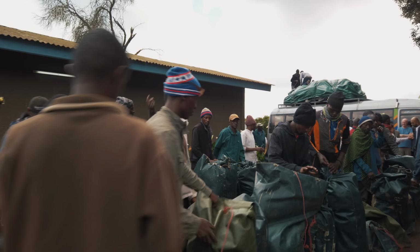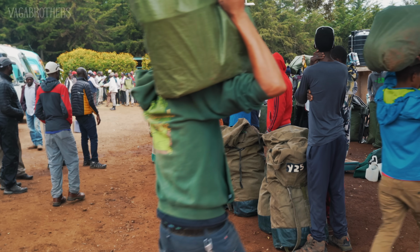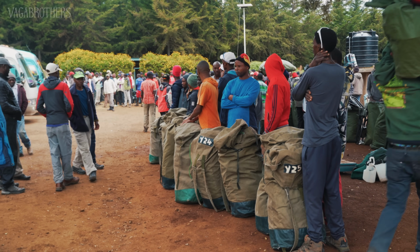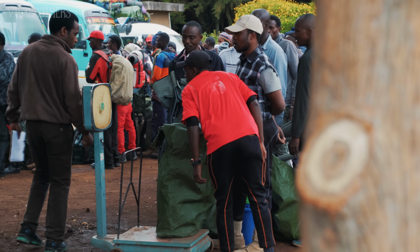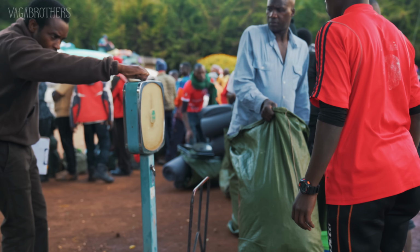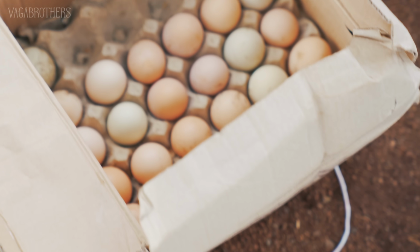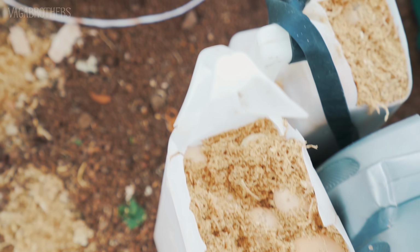So we've got to the gate of the park. This is where everybody kind of signs in, you pay your fees, and then this is where the porters have to weigh their bags. Legally, they're required to have a limit. I think the limit is something around 30 kg, which is like 60 pounds. But there is a scale here. Each porter has to weigh their bag and make sure that the weight is below the limit.